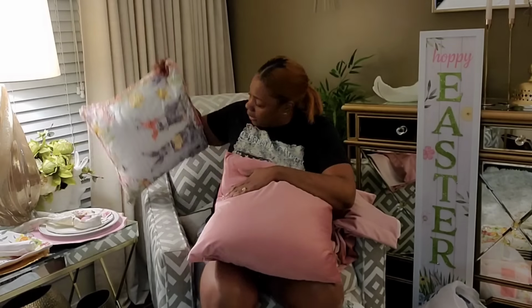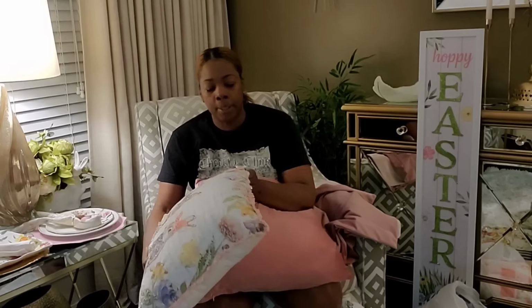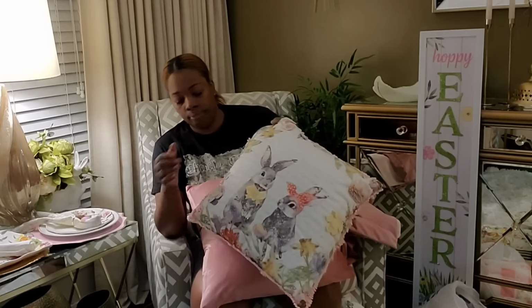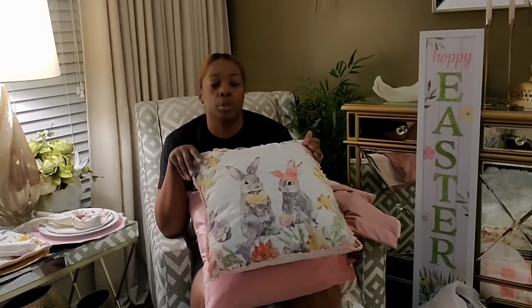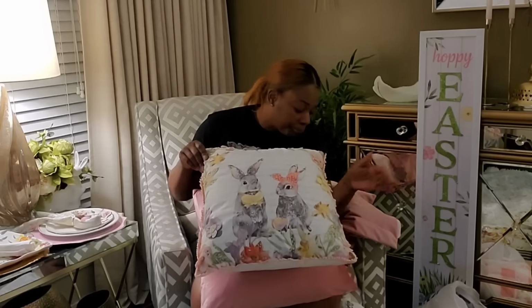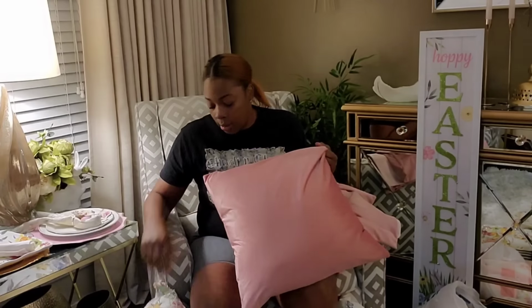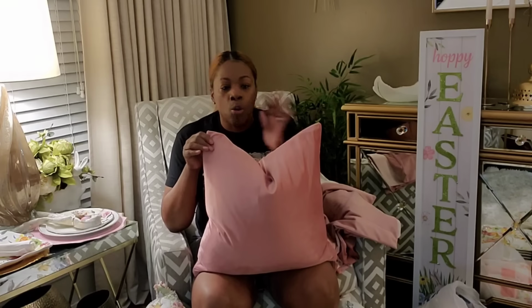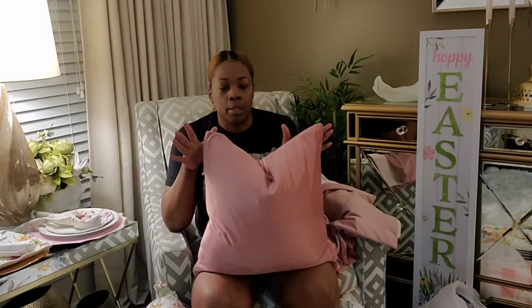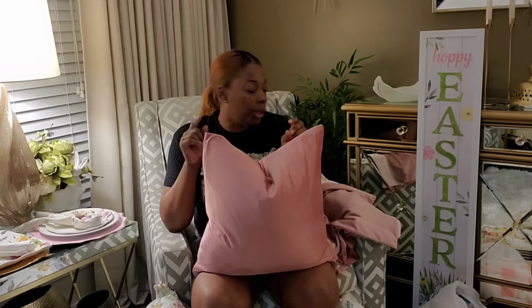And I was like, that's going to go so perfect because you got all different shades of pink in here. These pillows are the cutest pillows I've ever seen. So I was like, oh, my whole theme, my whole spring color is going to be pink. Oh, so cute.